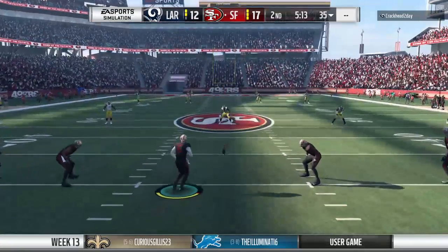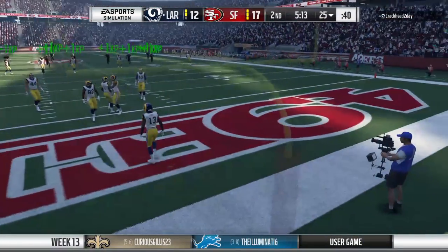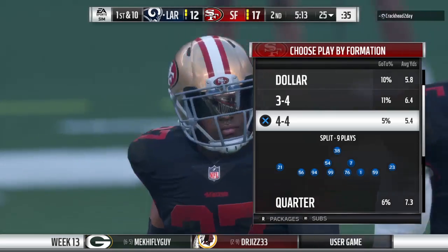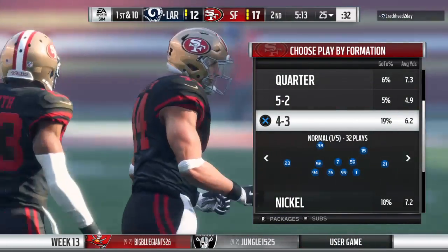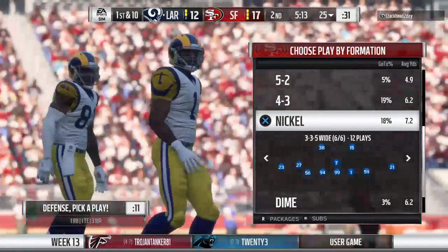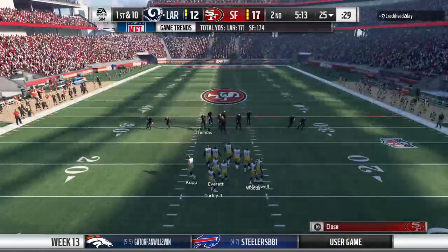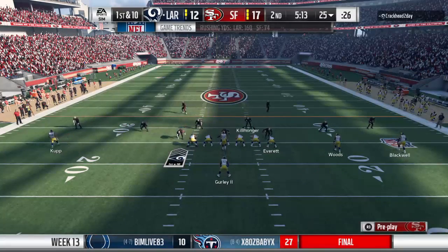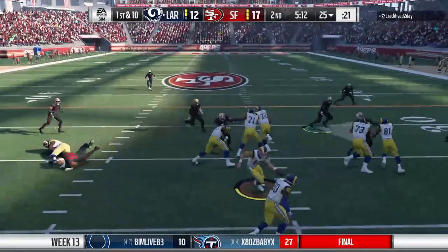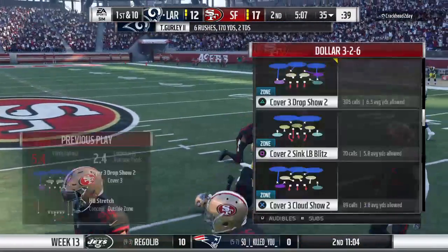The punter Pinion now to kick this one away. And this will be a touchback as that sails over the end line. And the Rams now coming out on the field. They'll start out on the ground with Gurley. And he's brought down, getting this one up to about the 35.